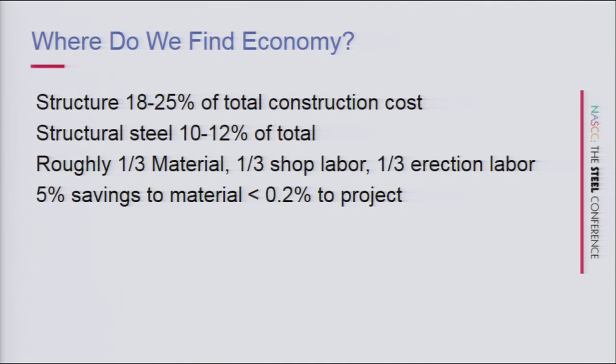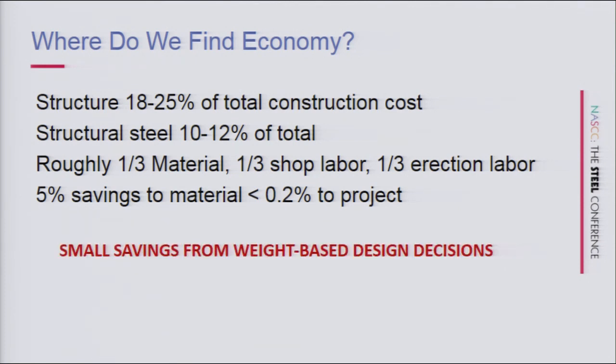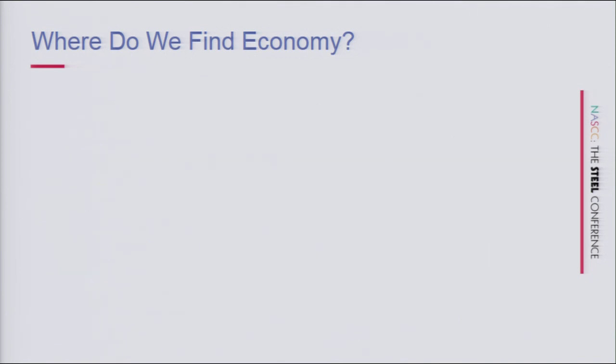So the importance here is, again, anytime you can get early involvement and get real numbers from the guys who are actually building the steel frame, then you can make decisions about, hey, is it really worth saving weight here, or is it worth saving complexity and keeping weight or even adding weight to reduce our steel costs? So that's kind of what I want to talk about. Weight-based decisions don't bring you the savings that they are perceived to.